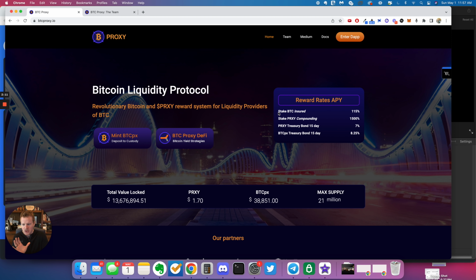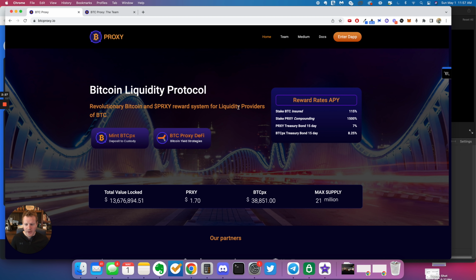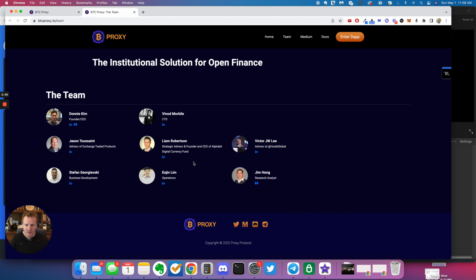So you give custodianship of your Bitcoin and they use it for their purposes. They give you a synthetic Bitcoin token called BTC Proxy that you can then stake for 115% APY. I'll show you how that works in a little bit. Essentially, it's a fairly low risk way to get 115% APY on your Bitcoin, which again, I believe in as a long-term thing. I have an AMA with Don Kim, the founder of BTC Proxy, a really smart guy. It's a fully doxed team, with LinkedIn profiles, which is something you always like to see. I don't believe this is one you need to worry about rugging, but I'll ask Don about that.